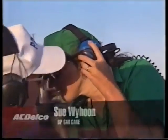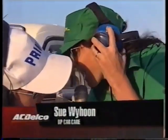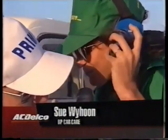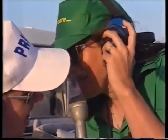Sue Wyhoon, Terry had a little bit of a touch with the wall. How's the car now performing? The car had a massive push in it. He was desperate to stay in front of Kim, but just really couldn't do it. Looks like we've got a bent steering arm, but hopefully we can get that fixed before the next one.